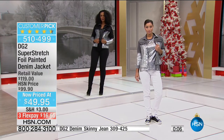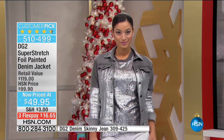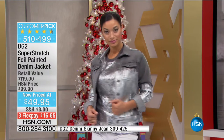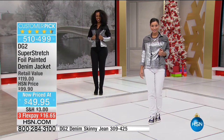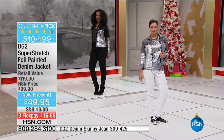When you look at the girls, the length is particularly important, because a lot of the jean jackets out there are really, really short. If you're lucky, you end up with a 20-inch jacket, so you have that longer length to it. By the way, it is a wonderful cotton spandex blend, so you get great stretch, great fabrication, and an amazing value for everyone today.